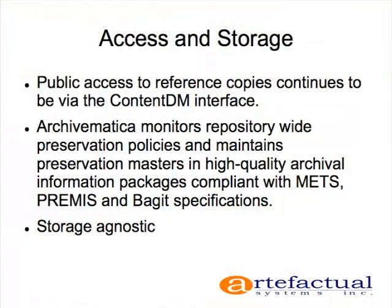So public access to the reference copies continues to be via that CONTENTdm interface, which the University of British Columbia Library has been comfortable with and used to, and they had no intention of changing their system over. And then Archivematica, as I showed in the earlier diagrams, monitors repository-wide preservation policies and maintains preservation masters in high-quality AIPs, compliant with METS, PREMIS, and the Library of Congress BagIt spec. And we consider ourselves, again, storage agnostic, so at this point they're not storing it in LOCKSS, but if that's their goal, fine, then we would do an integration.